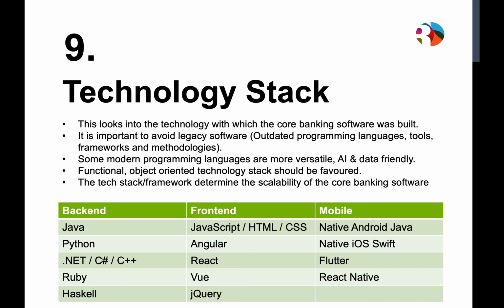So it all depends on the skill set of your tech team, your IT team, the people that will manage the application going forward as well. In a lot of cases, it also depends on preferences, what the people that will manage the application like to use, but all of these are supported. And I think if your banking application is built on one of these technologies, on the back end, front end, or mobile, I think you will be okay.